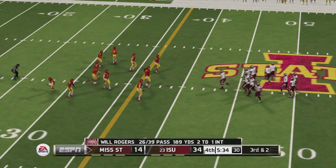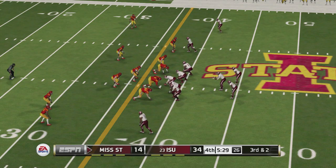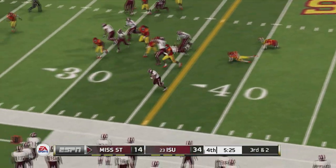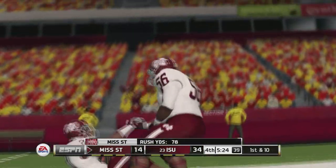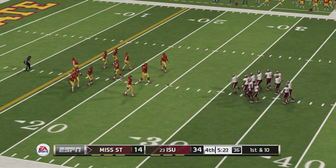Mike 34. He's at the 30, and they push him out around the 25-yard line. 14 yards. That makes it first down from the 25-yard line.